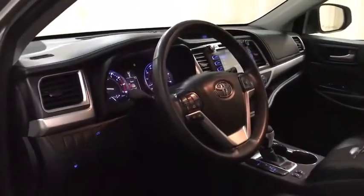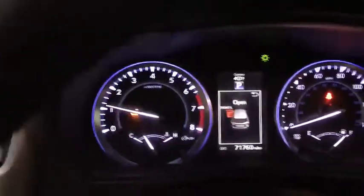A 2010 Top Safety Pick, the Highlander is where substance meets style. This vehicle has less than 75,000 miles. Here are some of this vehicle's great options.